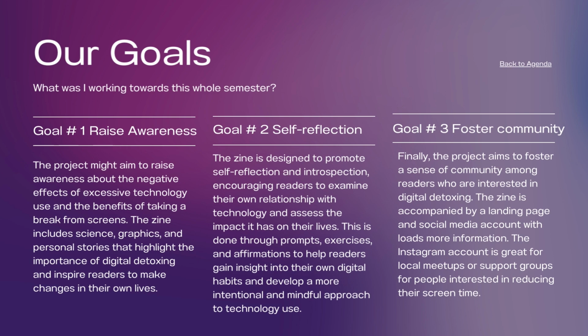So this zine is designed to promote self-reflection and introspection, encouraging its readers to examine their own relationship with technology and assess the impact it has on their lives. We do this through prompts, exercises, and affirmations to help the reader gain insights into their own digital habits and develop a more intentional and mindful approach when using technology.